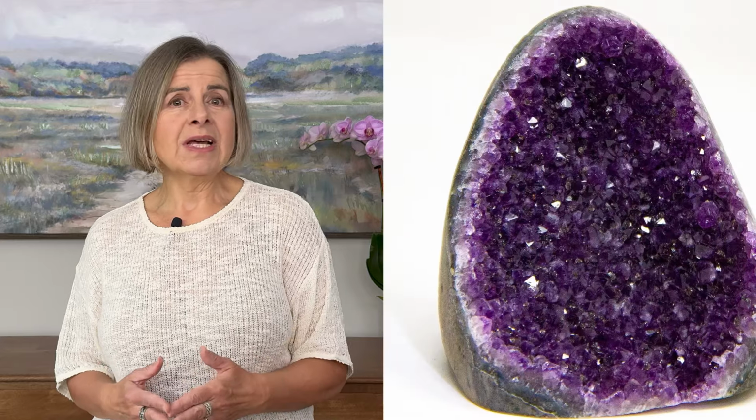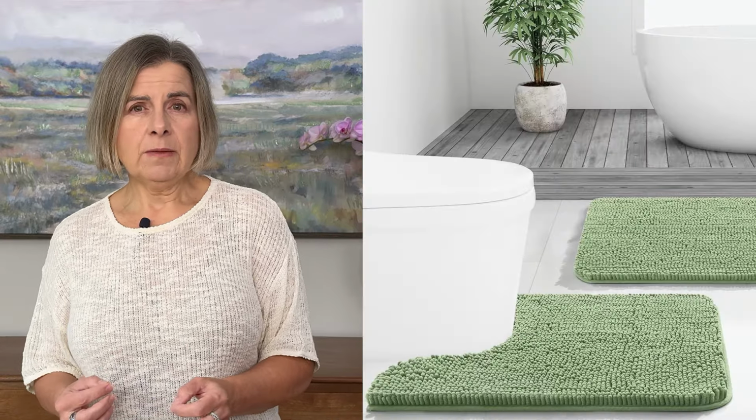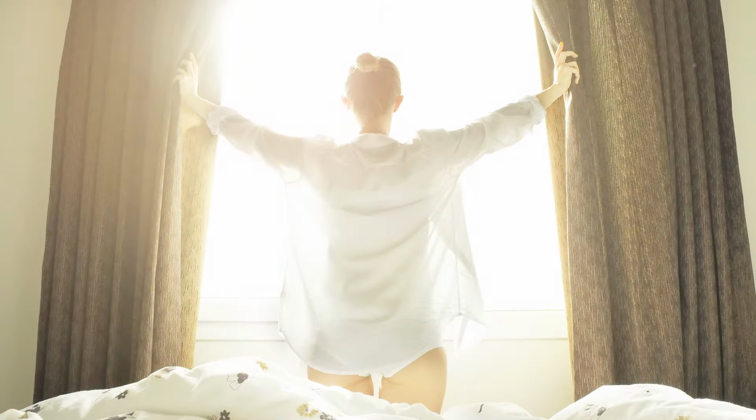If your bedroom or living room is in the east, add some purple colors or amethyst. Place a plant in the living room. If it's your kitchen, add a few red objects. If your bathroom is in the east, add a purple orchid or any green plant. You can also add purple or green towels and floor mats. Open the shades during the day so the sun can shine into the room and further activate the energy.